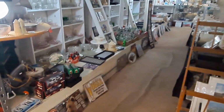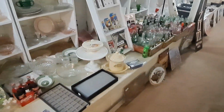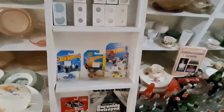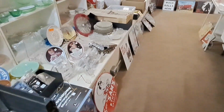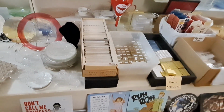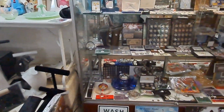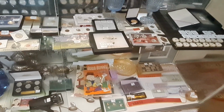Looking for the toys, as always. This stuff's all mixed up right through here though. Some Matchbox. A lot of bottles. Postcards, I think that's what that is. Rousey done went through the backside. Bugs Bunny comic book.